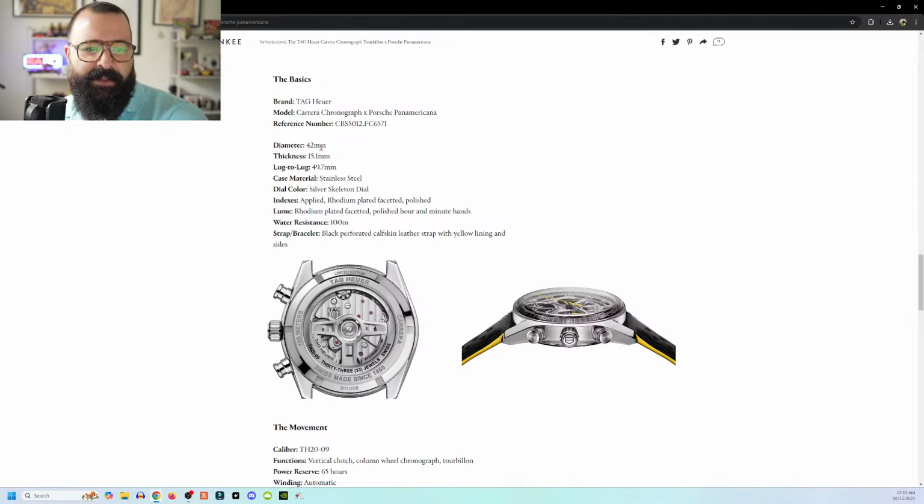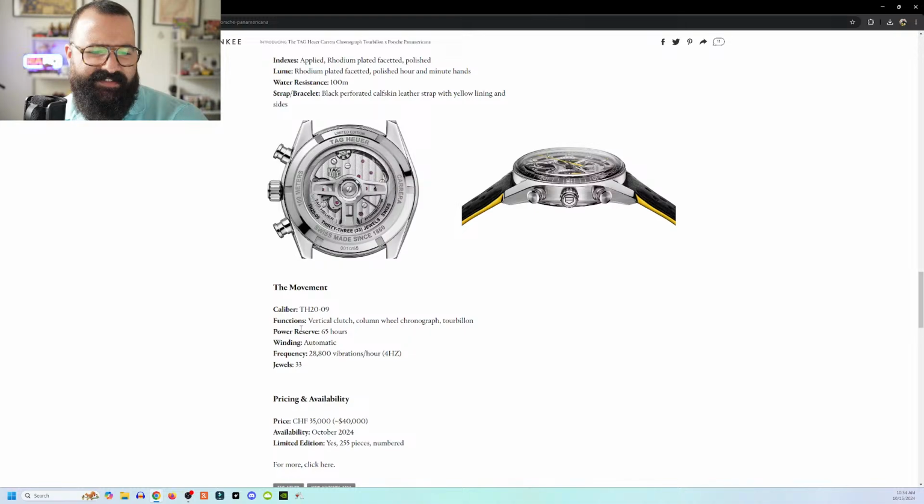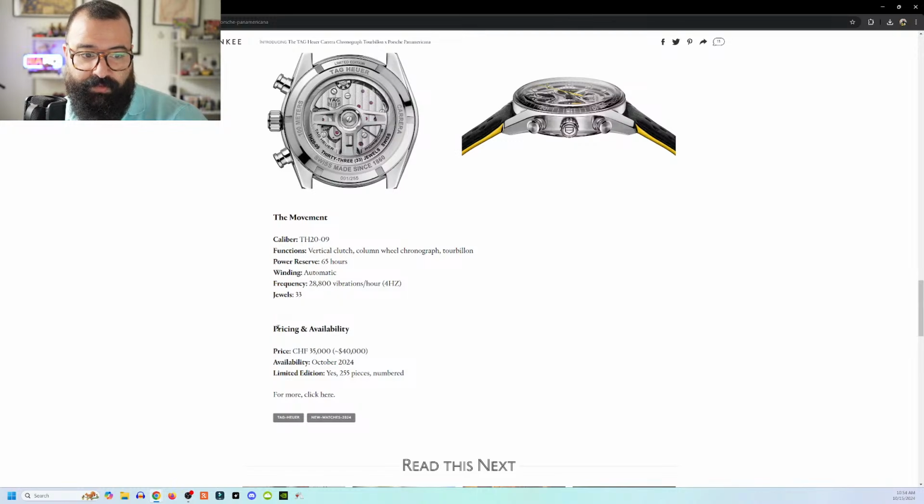Oh, my God. 42 millimeter, 15.1 millimeter thick, lug-to-lug 49.7. So this is going to be a bigger boy. All right. It is what it is. Rhodium-plated facet. Polished indexes. 100 meter water resistance rating. Stainless steel case. This is the Caliber TH2009 vertical clutch column wheel chronograph with a tourbillon. And we see that it, of course, is rotor, so automatic. 33 joule, 28,800 VPH sweep, so it's a 4 hertz watch.